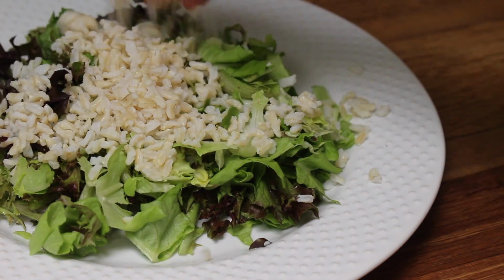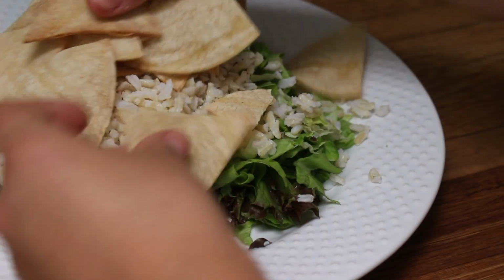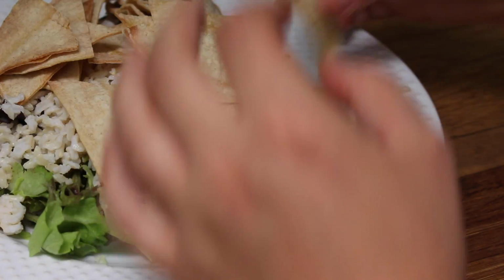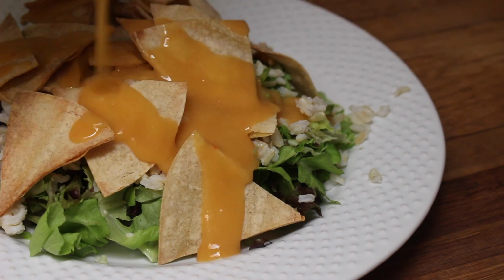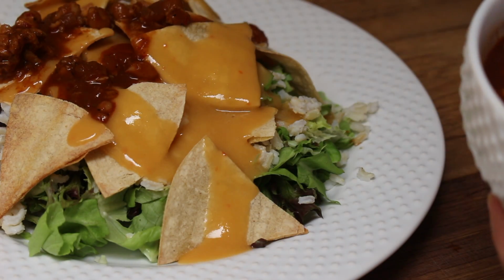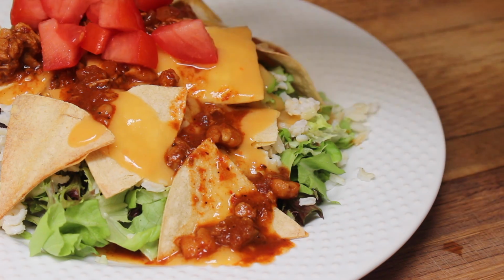I love to put my nachos on a bed of greens with some rice, homemade tortilla chips, a little bit of oil-free, fat-free nacho cheese, and then just all the toppings. You can just go nuts here. It's so good. I love it. I just love Mexican food.